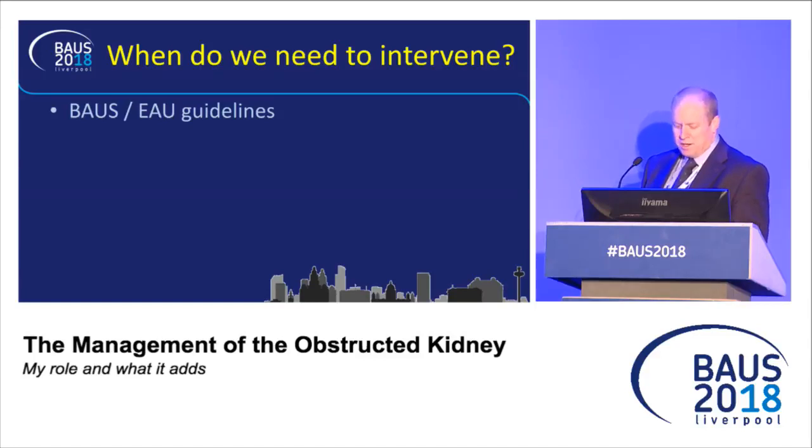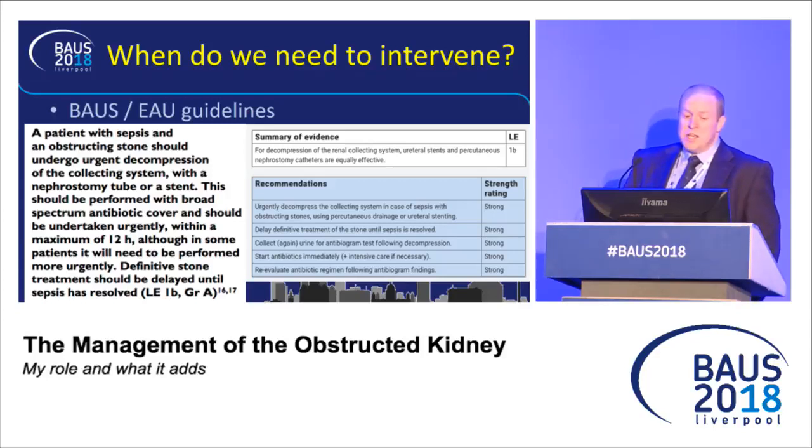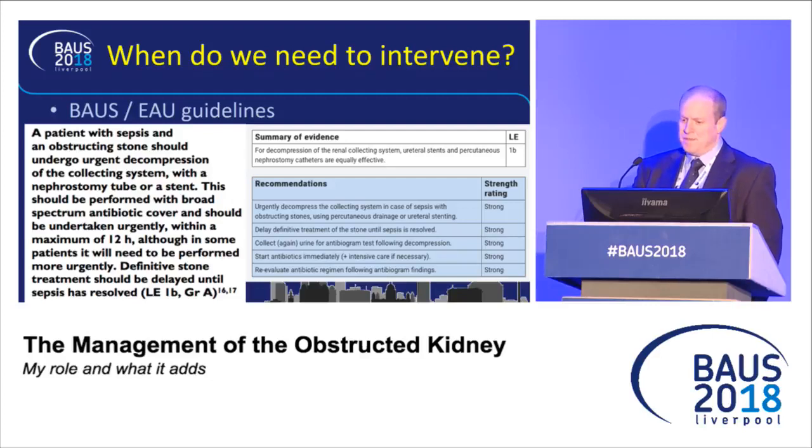Well, there's loads of guidelines that we work to. BAUS guidelines suggest patients with obstructing stones and infection should be decompressed within 12 hours and some patients earlier. The EAU guidelines suggest early decompression, prompt decompression, but don't specify a time frame. Neither guideline stipulates which method of drainage is best, and the EAU guidelines comment on all the evidence that's been appraised. And obviously there is no good evidence that says one is better than the other, but they do comment in EAU that there's no harm from stenting.